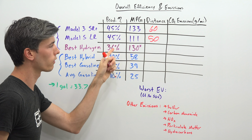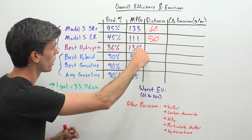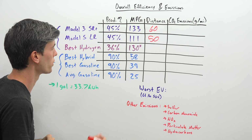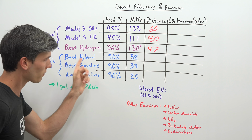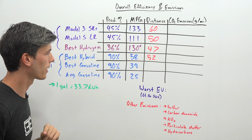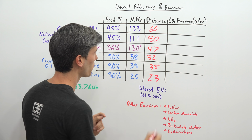Once we've already done the conversion on board of that hydrogen to electricity, it's essentially just an electric car. So it gets better fuel economy, assuming that we've already taken into account that conversion of hydrogen into electricity. Multiplying that across, we get 47 miles. The best hybrid getting 52 miles, the best gasoline getting 35 miles, and the average gasoline getting just 23 miles.